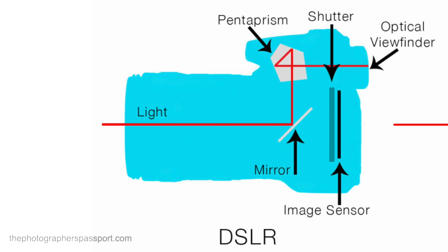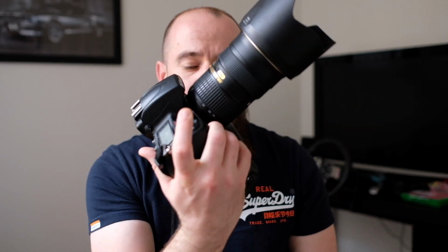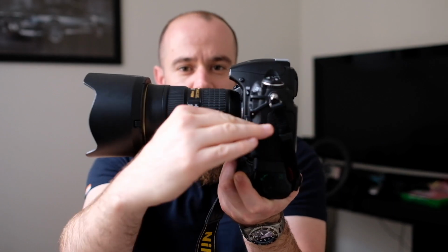So when the light comes through the lens on an SLR camera, it hits a mirror, which then directs the light up to a pentaprism, which is basically just a bunch of other mirrors, and then onto your eyeballs. When you press the shutter release button to take a photo, the mirror just lifts up out of the way, and now the light has an uninterrupted path through to the shutter and then the sensor. So once you press on this guy, the light can just go straight through, the mirror lifts up out of the way, the shutter opens and then the light goes onto the sensor, and that's what takes your photo.